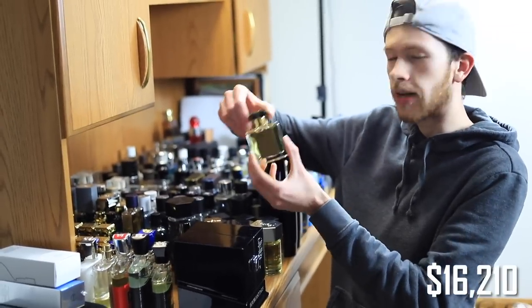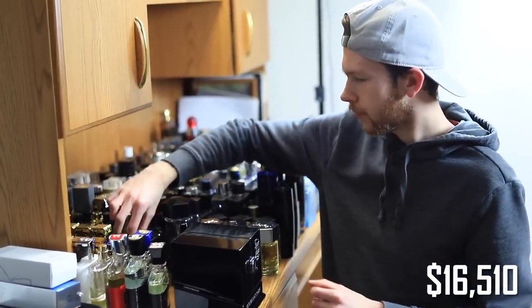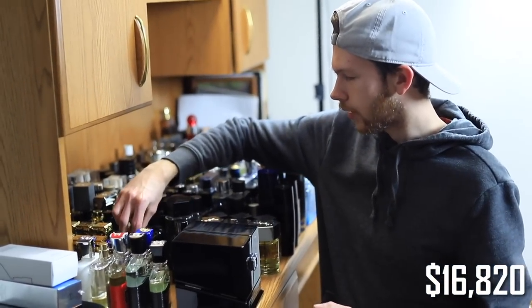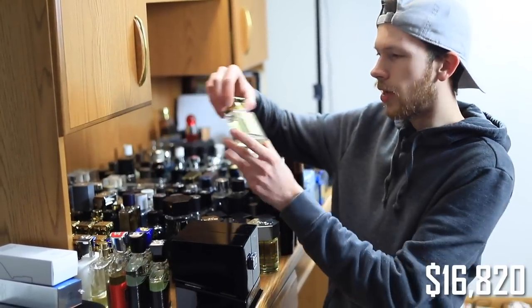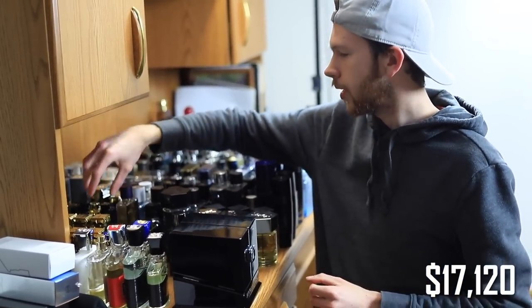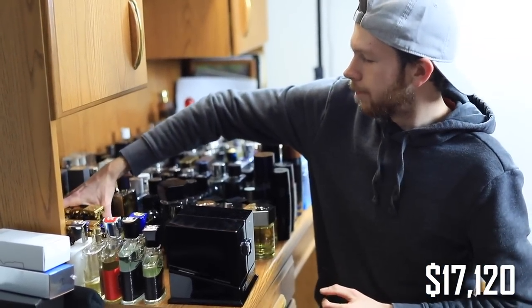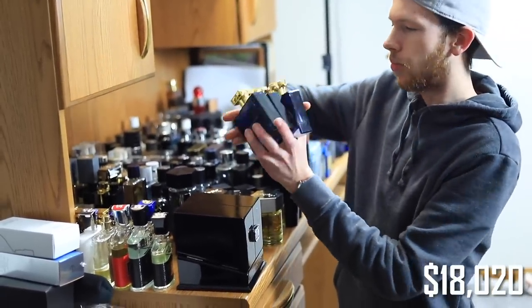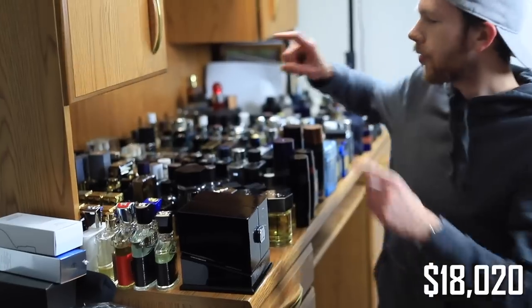Moving up here, we have some others here. We have Vetiver Parfum, Scandal Parfum. Those are my two favorites. I love Scandal and Vetiver. Elysium Parfum. You guys know how much I love Elysium. And then we have three more bottles of Elysium Parfum Cologne. I do have a few more things here.